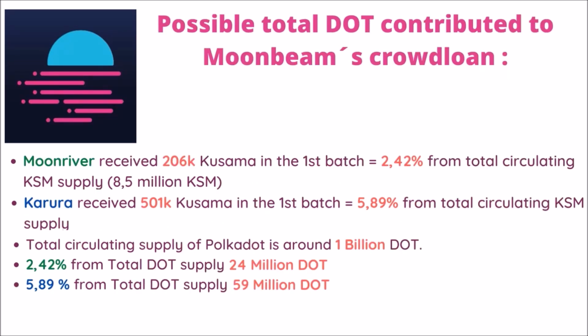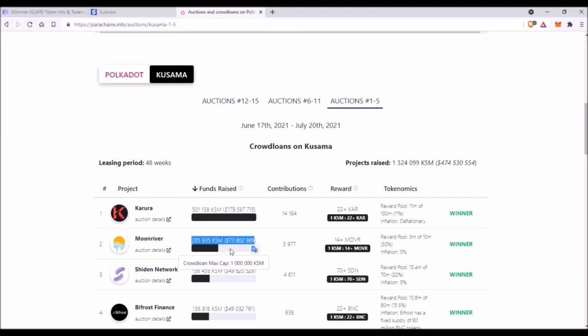Now, the possible total DOT contributed to Moonbeam's crowdloan. To estimate how many DOT Moonbeam's crowdloan could collect, let's check how many Kusama Moonriver's crowdloan collected. In Kusama's auction, Moonriver collected 206,000 Kusamas, and it was 2.42% of the total circulating Kusama supply. The current circulating supply of Kusama is around 8.5 million.